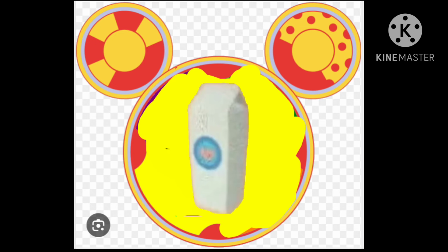Hey, we've used all our mouseketools. Say super cheers.